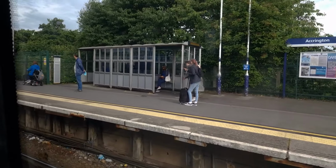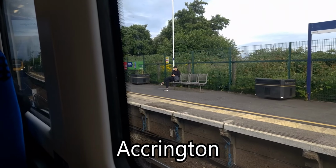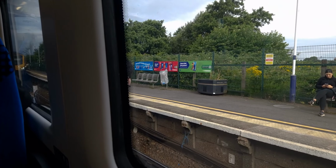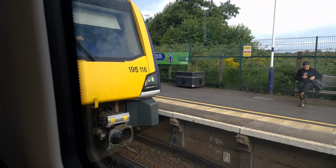About 5 minutes later, we are arriving into Accrington Station. Oh, will you look at that? I see a train coming. It looks like a 195. It certainly is, going to York from Blackpool North.